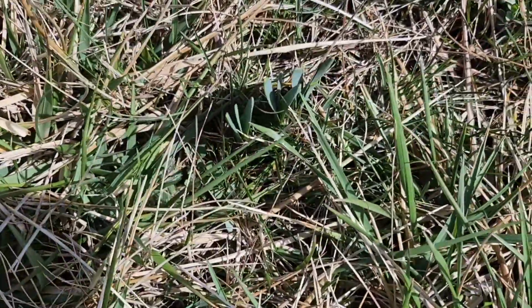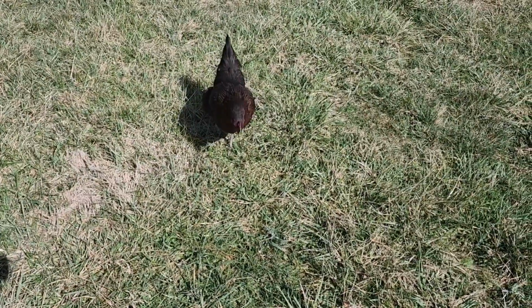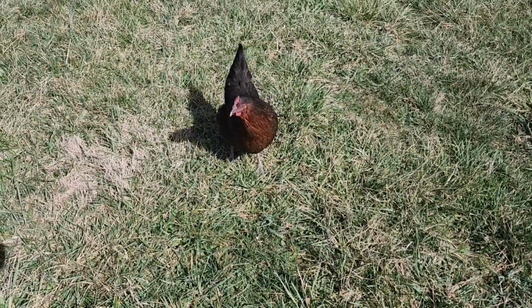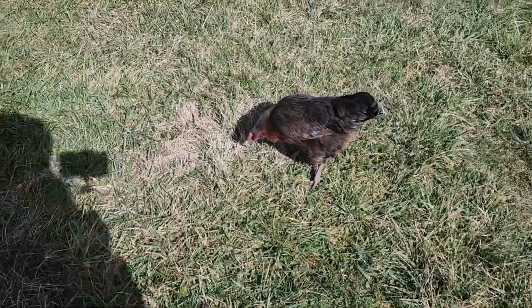Here are some Easter lilies, daffodils coming up. Why are you out? Why are you out of your fence? She's the littlest one, so she finds little ways to escape. So yeah, here we go.